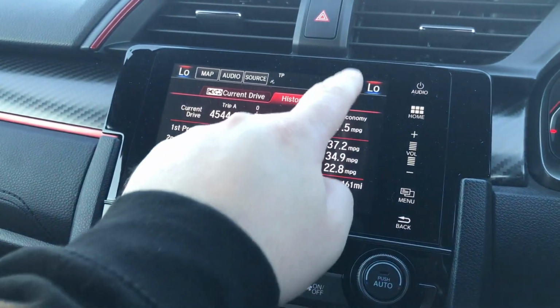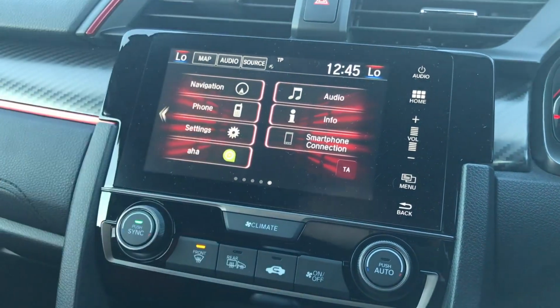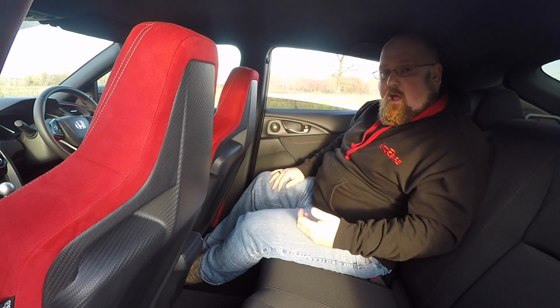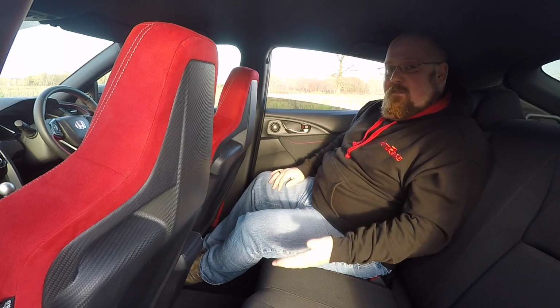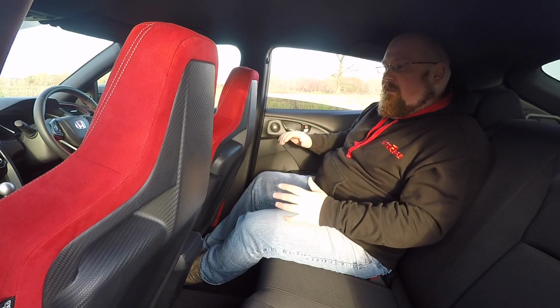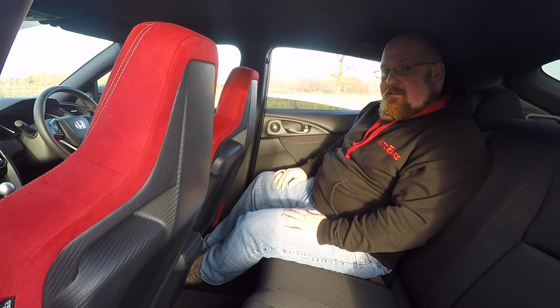In the back seats we got plenty of room, though if you're over 6 foot tall you might struggle for headroom because of that sloping roofline, but you do get ISOFIX supports on the outer sides of the seats. And I will mention you do lose the magic seats that you got on the predecessor if you wanted any additional storage space. But there you go, that pretty much concludes the inside of the Type R. Let's have a little look at the boot and then get driving.